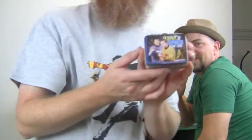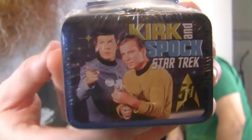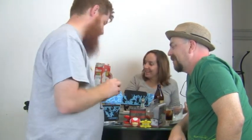So the next item we have, and I'm going to be honest, they really actually packed it kind of full. It is pretty cool. They were barely able to close it, trying to get rid of their stuff. The next thing in here is a tiny 50th anniversary Teeny Tins lunchbox, Kirk and Spock Star Trek. What can you put in it? Snack crackers in a quarter? It's just a novelty. I don't know what you're gonna do with it. You can fit a handful of hot and spicy cheeses in it, maybe.